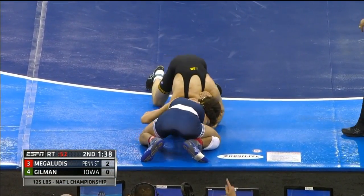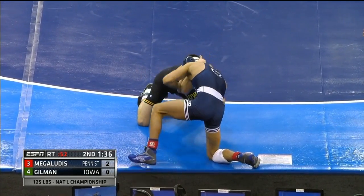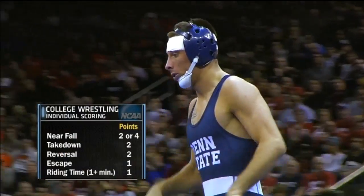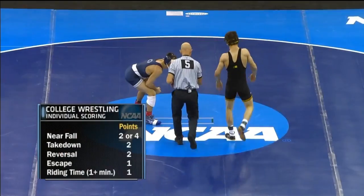There's the escape point right near the edge of the mat. Good stab by Gilman that time, and out of bounds they go. Excellent job by Gilman. He got back in physically. Now he needs to stay sharp mentally.